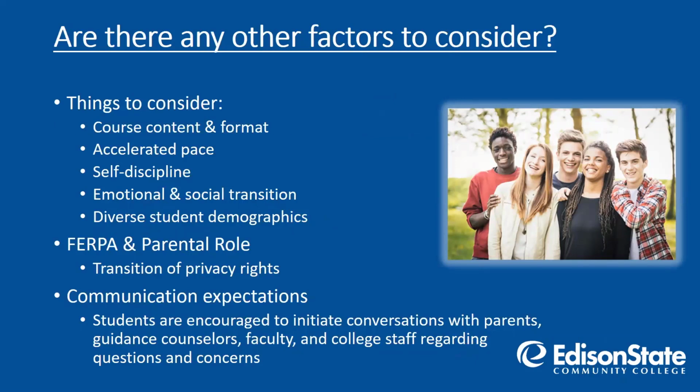Students should evaluate their long-term educational goals and current academic comfort level before deciding to participate in the CCP program. College courses are different than high school courses. The level of independence required as a college student and the academic rigor and pace of the courses may be different than what students have experienced so far.